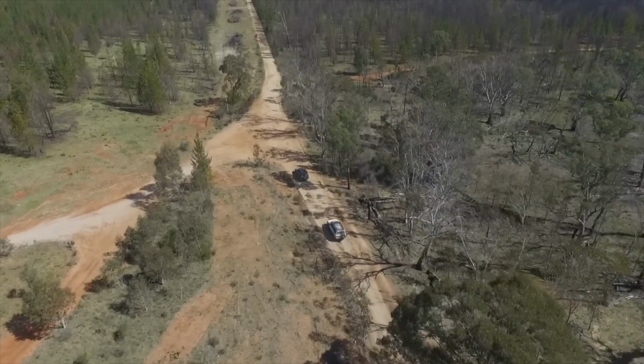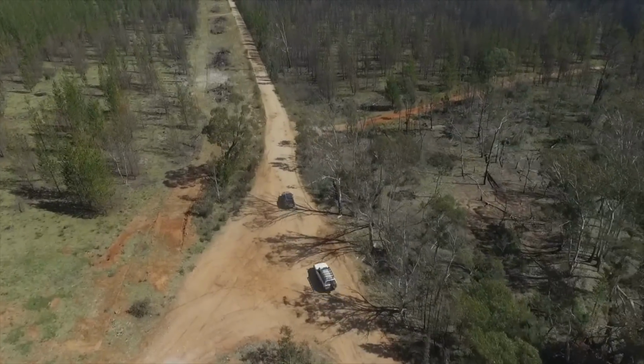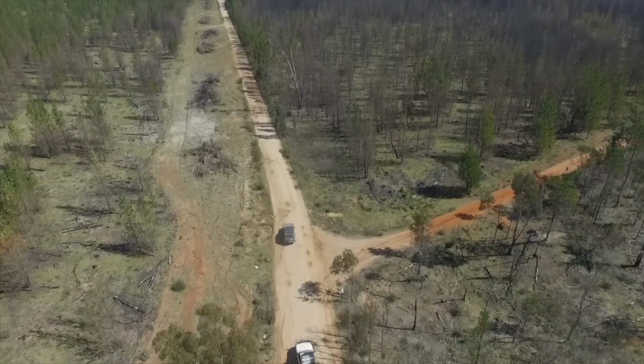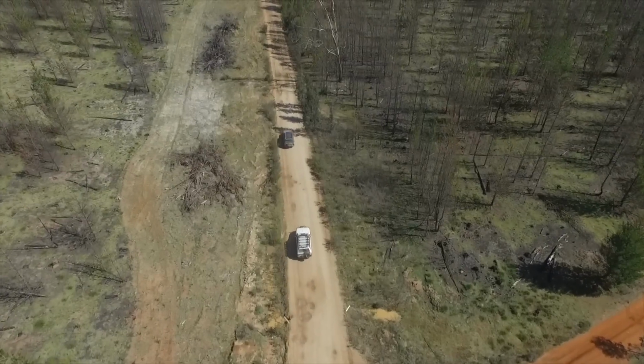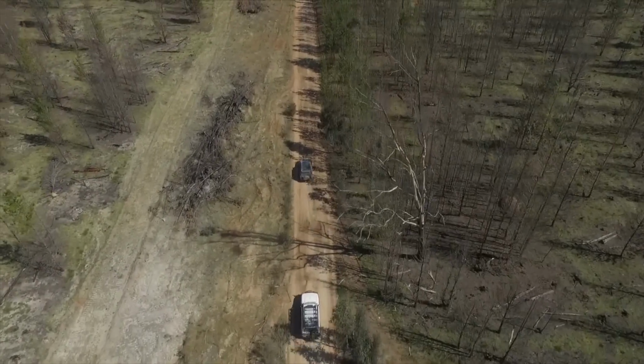Now that we had conquered the Glowworm Tunnel, it was time for us to head back out to the Lost City, but that's not before tackling some big mud puddles and challenging ruts. The recent snowfall through the region had made it incredibly wet, but that wasn't going to stop us from getting out to the amazing Lost City. Take a look at some of the action.